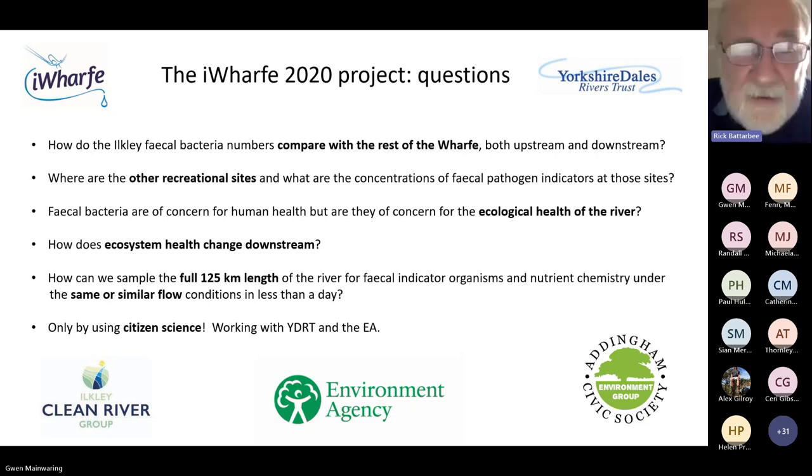And we can only do that because it's such a variable flow in the river that if we actually sampled during similar weather conditions. And so we wanted to do that as quickly as possible, and certainly in less than a day. And the only way to really do that is to use citizen science. And at this point, we began to work very closely with the Yorkshire Dales Rivers Trust and was strongly supported by the Environment Agency. Next one, please.